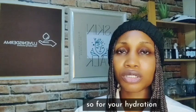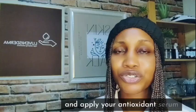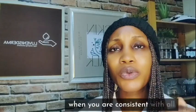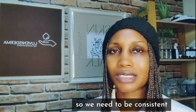So for your hydration, for your antioxidant, for your sun protection, do this daily. Moisturize, hydrate. Apply your antioxidant serum to protect from free radicals. Apply your sunscreen before you set out for the day. When you're consistent with all this routine, radiance will be your skin goal. Radiance will be what your skin reflects every day. So we need to be consistent.